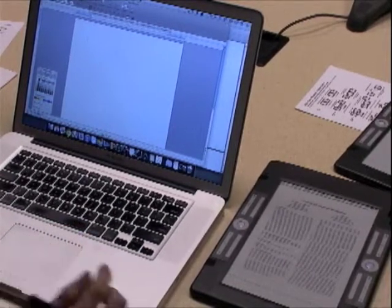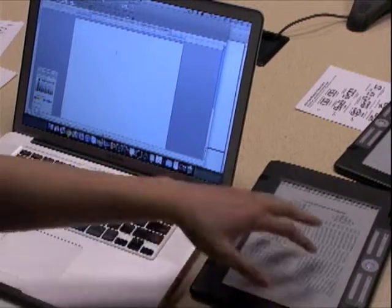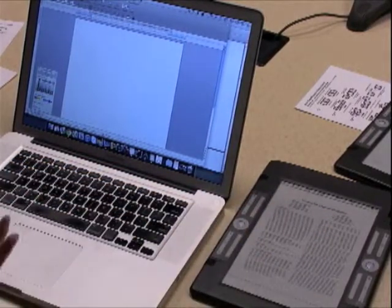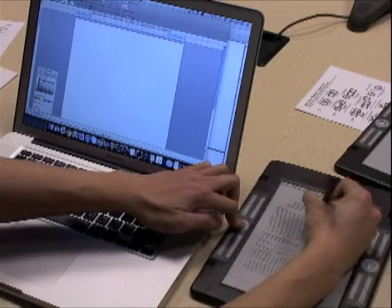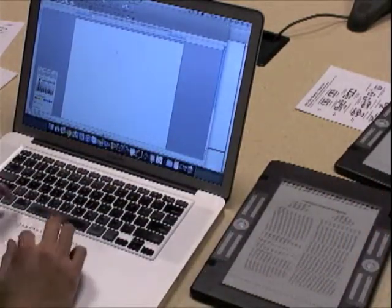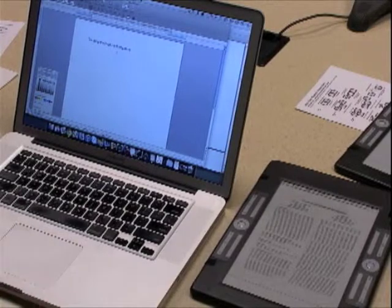So the first of these is the fact that we have a shared clipboard between the slates and the PC. So what I can do is I can select some text, copy it, and then on the PC side, I can paste it into my word processor.